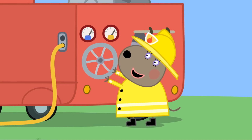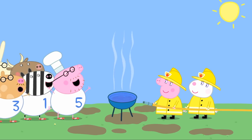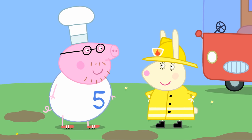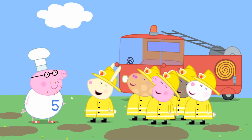Aye, aye, Mummy Pig. The fire is out. Hooray! Thank you for saving us, Miss Rabbit. No problem. It's all part of the service. The Mummy's Fire Engine Service.